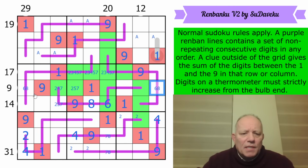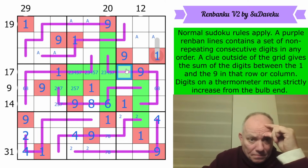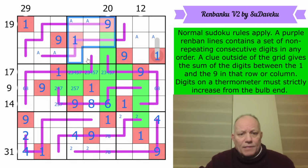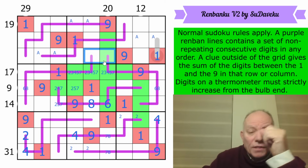Does one of this 6, 8 pair have to be in there? No, don't think so. No, not quite. That one is in one of those cells and therefore in one of those two, but that could be a 6-8 pair. Bother. That cell can't be anywhere there or there, so it's in one of those two and one of those two. Oh gosh, those two, I don't know. Oh, this is tricky.